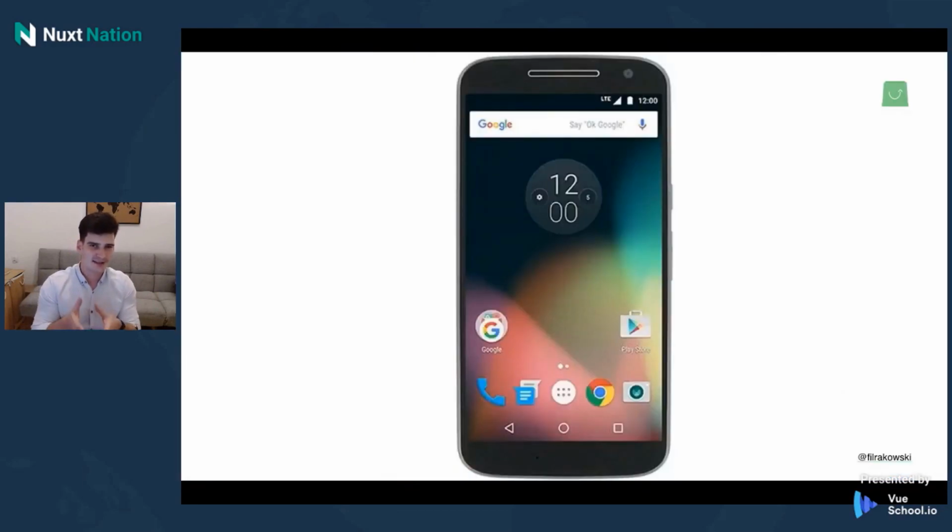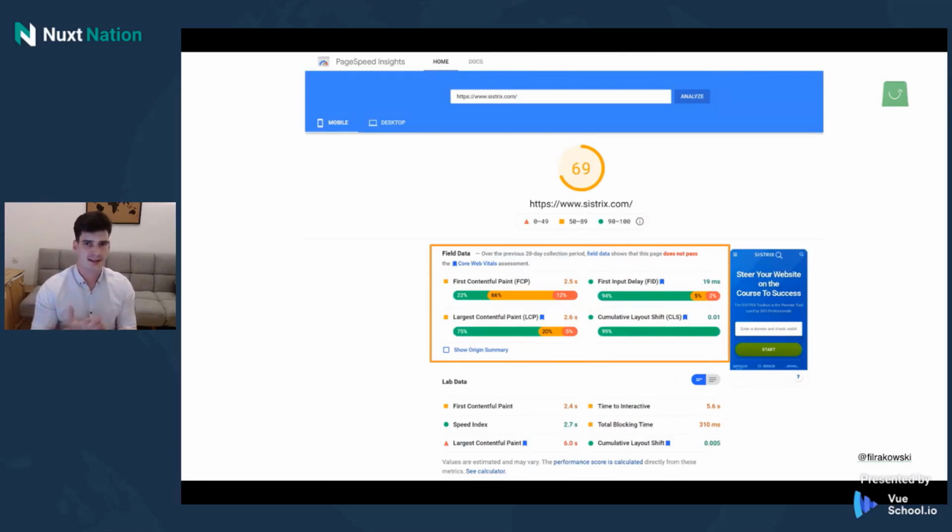And all the tests that are running on the mobile version are being performed on Motorola Moto G4, which is a typical mid-range mobile device. So as long as all your users are not using it, it's not going to be a realistic simulation. What really matters is the field data, and it's collected from the last 28 days. So if you did an update, you will need to wait a whole month to see if there was improvement or not.